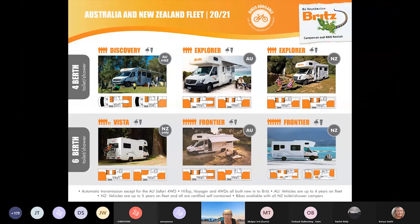And then the larger vehicles again, some of it says New Zealand. We're only talking about Australia right now, so you can just look at the ones with AU on it. And again, those vehicles were once Mauis and now they're Brits vehicles.